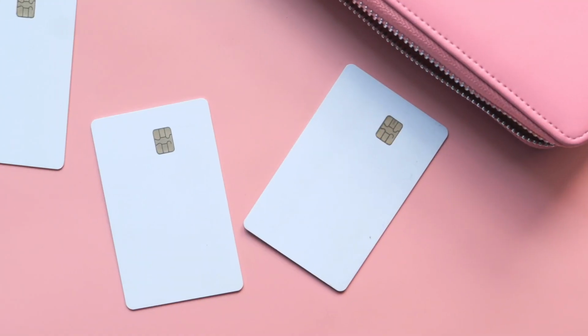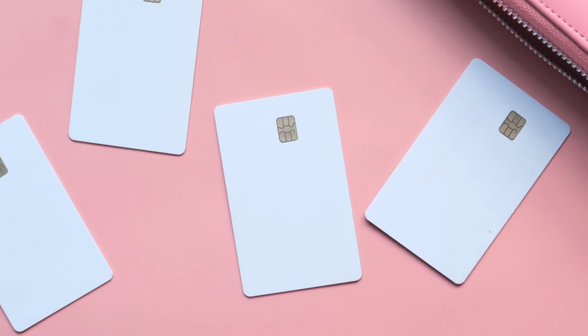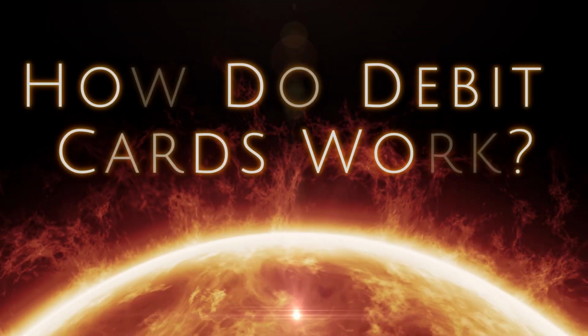Credit card versus debit card, the basics. Credit cards and debit cards look almost identical on the outside, but there are some key differences between those two pieces of plastic. How do debit cards work?